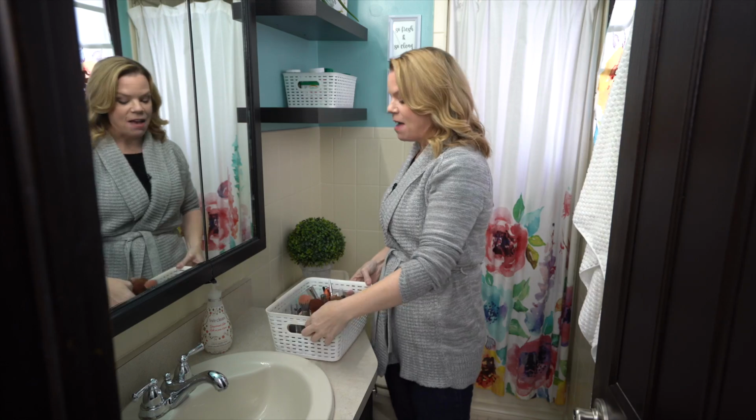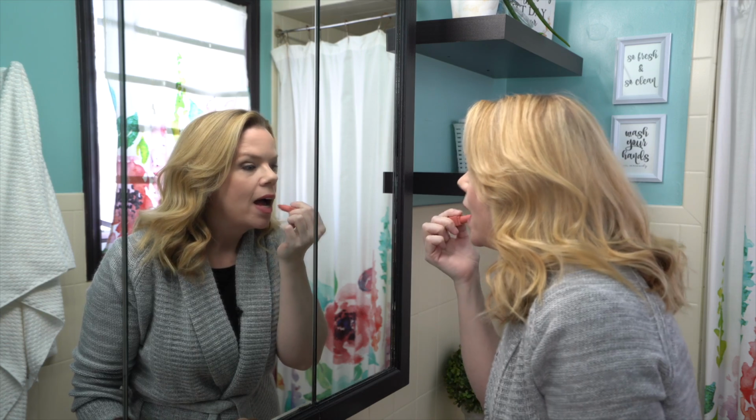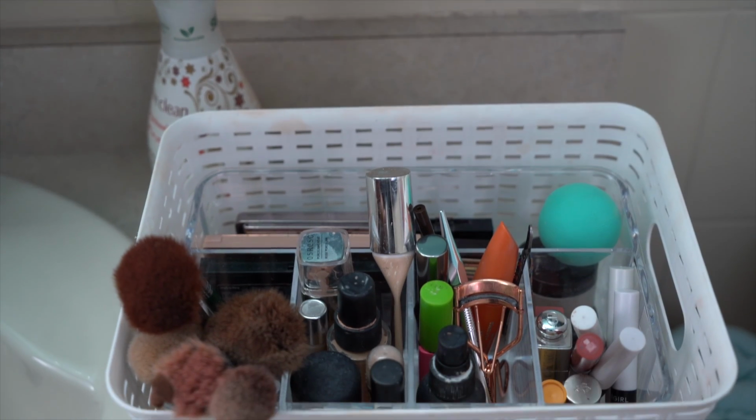Everything I use to get ready in the morning, I put in this little caddy. This caddy separates everything, so when I'm done with something, I just toss it back, and I know where everything is. I save at least 1 minute every day, not having to root around for my favorite lipstick, which is 7 whole minutes a week.